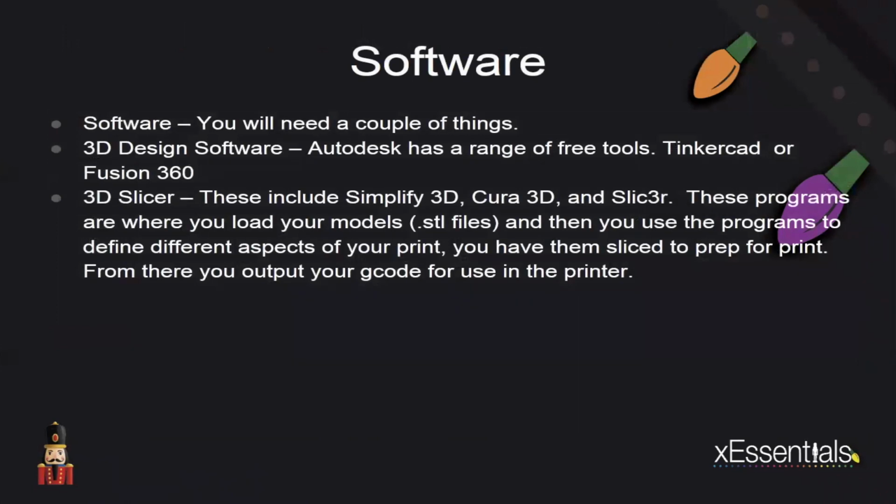You're going to need software to run your 3D printer. The software that I use is free, and it's Cura. Cura is a slicer, if you will. It's where you're going to load your STL files. You're going to use the program to define different aspects of your printer. You'll slice it to prep it for the printer, and then you're going to output the G-code for use in the printer.